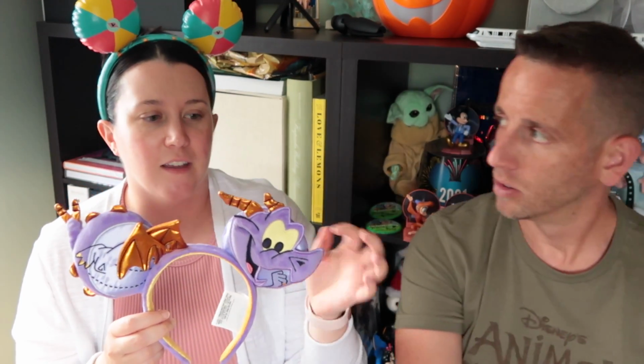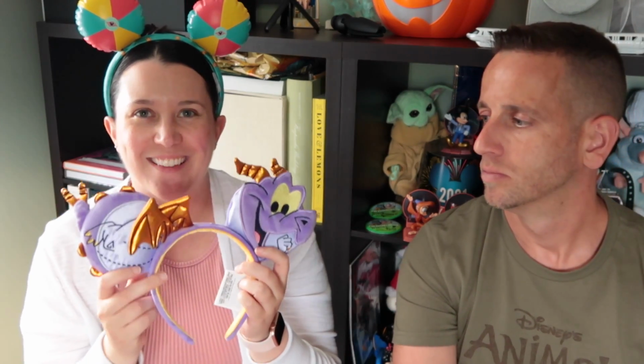Are these different, or are these the ones they came out with way back when? They didn't just look like horns. Yeah, exactly. And I think it says imagination on them or something like that. But I really like these. They're cute. It's actually Figment. That's another video we have to show. The amount of ears that you have is unreal.